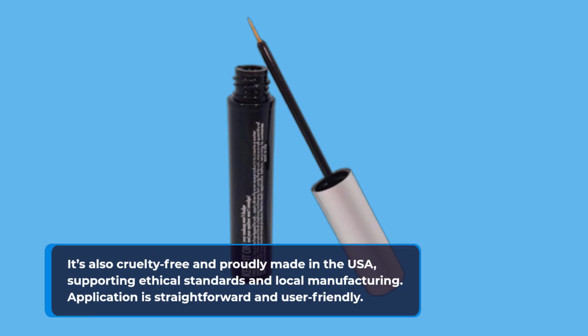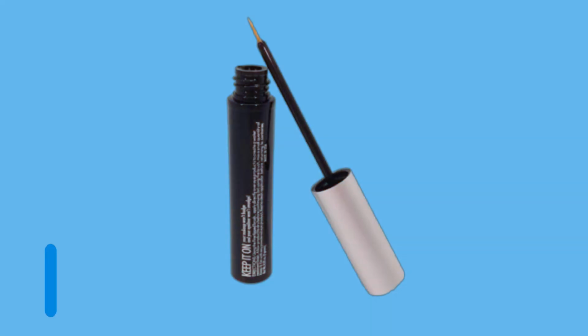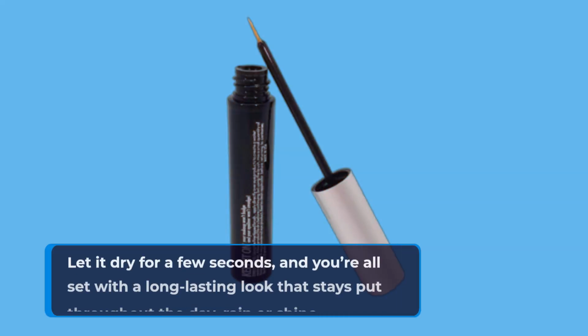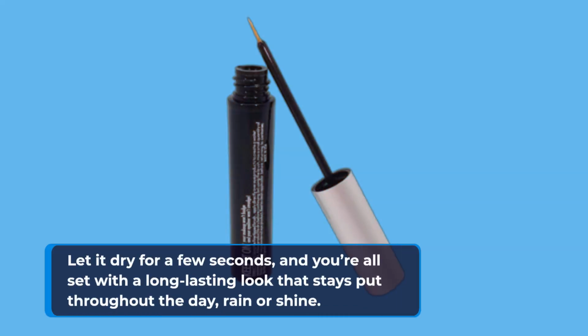Application is straightforward and user-friendly. After applying your preferred eyeliner, whether pencil or powder, simply apply the Jolie sealer over it while the makeup is still wet. Let it dry for a few seconds, and you're all set with a long-lasting look that stays put throughout the day, rain or shine.